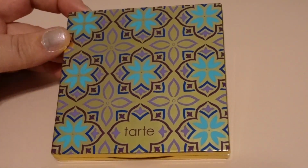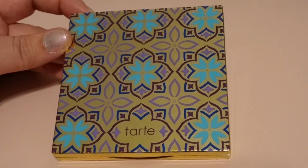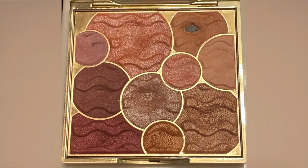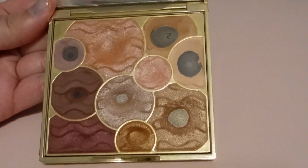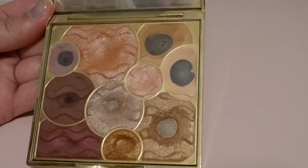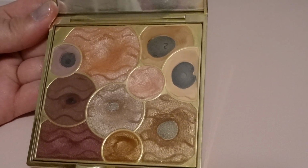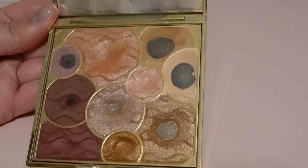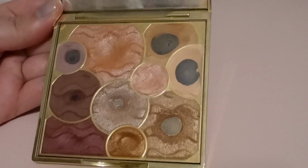Okay, so here is the Tarte Buried Treasure palette. I'm going to go ahead and put a picture of what it looked like at the start of 2024 right here for you. And then here is what we are looking like after 1 month's use. I am super excited because as you can see, I do have 6 shades with pan, and this one and this one are quite close as well. So let me go ahead and take you through how many times I've used each shadow.